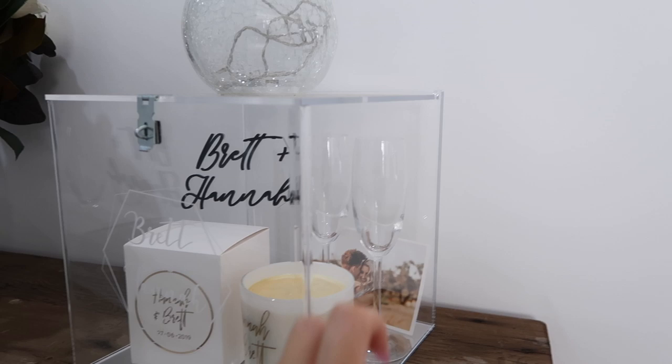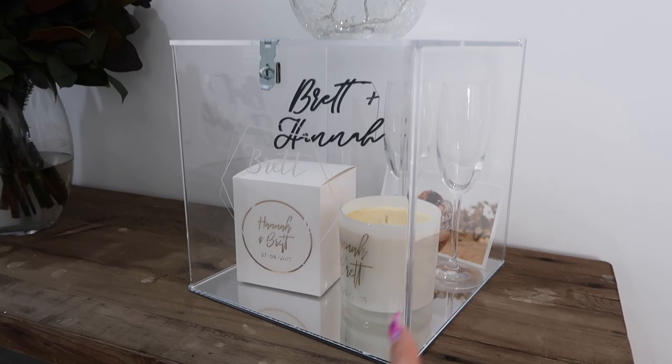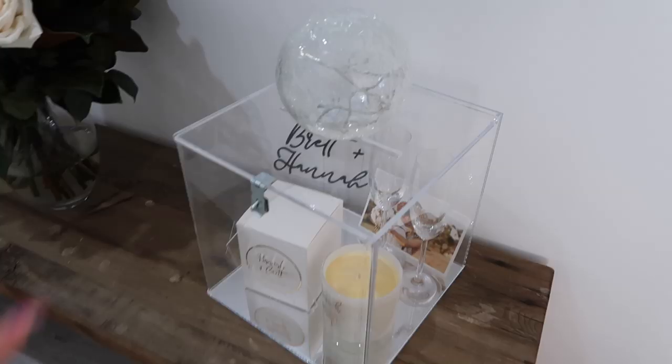So my wishing well is from Personalized Favors, and so are the little champagne flutes, and I have no idea where the candle is actually from. I'm so sorry. I just have this little globe thingy, which, let me just turn it on. It's got fairy lights inside of it, so it looks quite pretty at night when it's all lit up.